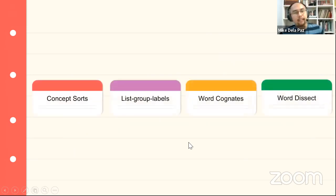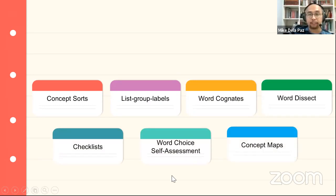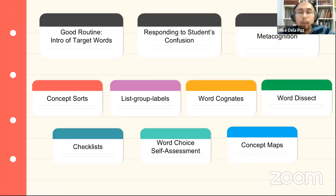So in essence, yeah, I gave you concept sorts, list group labels, word cognates, word dissect, checklists, word choice self-assessment, concept maps. And then there's also making sure of a good routine for introducing target words. You want to respond to students' confusion, and you want to also tap on metacognition. There's so many ways to do this. Under these strategies, there are even more ways to do it. But these are just simple. I simplified it for you so you know where to start, especially for students with that big vocabulary gap.